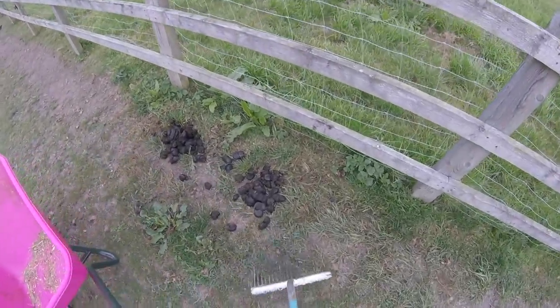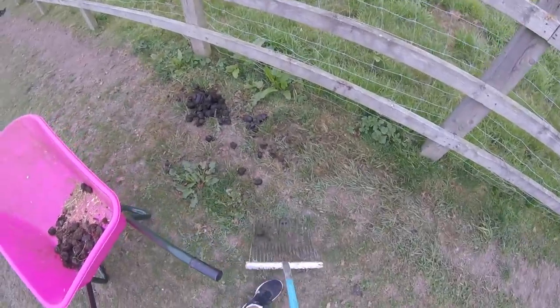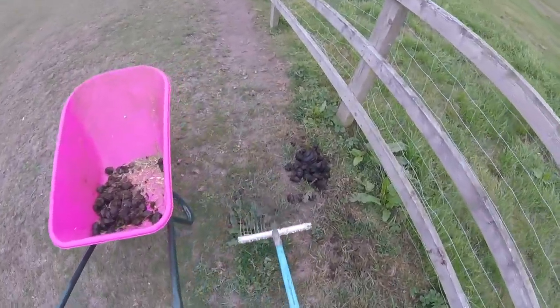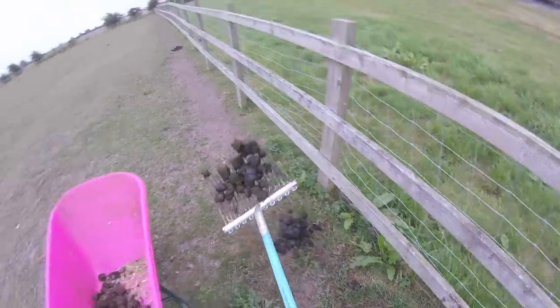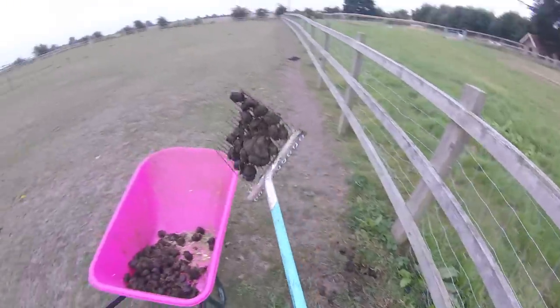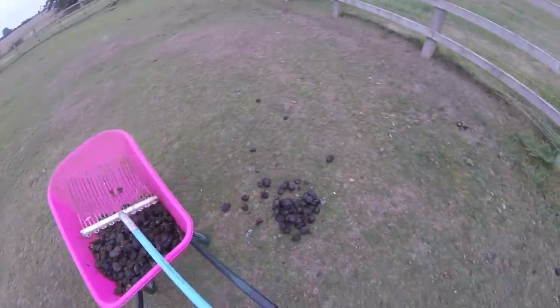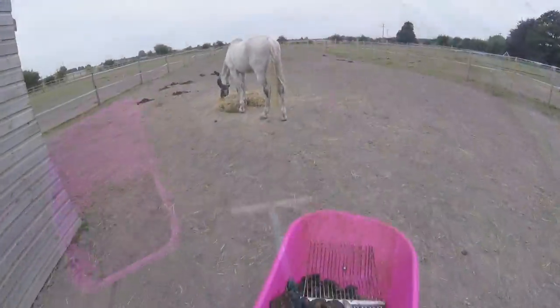And then it's on to probably my least favourite job, and that is poo picking the fields. It's just one of those jobs that has to be done every morning to reduce flies, and obviously to keep the worm burden down. But it's just a job I really don't enjoy. So I literally just go around the field picking up all the poo, which takes me quite a while and is normally about 3 barrel loads for our 6 horses. Sometimes I can squeeze it into 2.